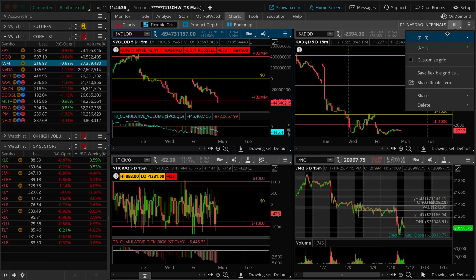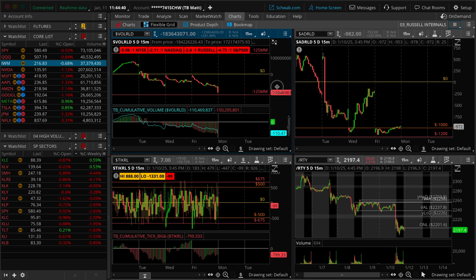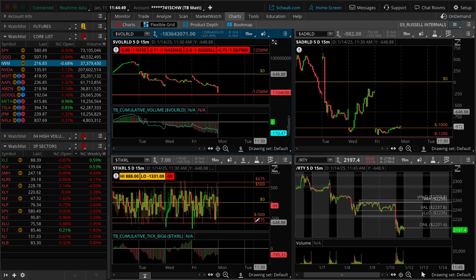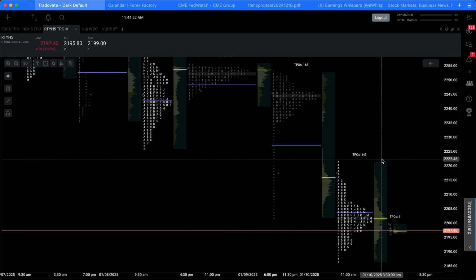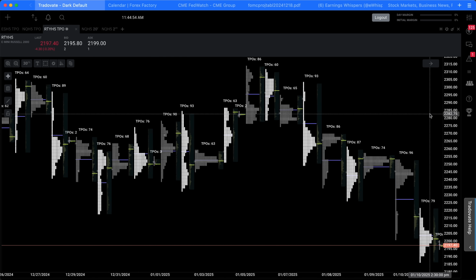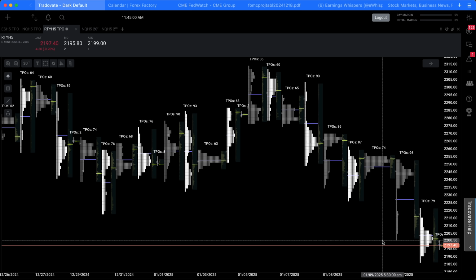Let's take it on over to the small caps market internals, Russell internals, index specific. What do we see here? Decent volume outflows, but not as substantial as the other components of the broad market. Still in trend lower zone here, and a bearish cumulative build on the tick as well. Let's take it to the market profile, and we're going to be not surprised at all to see that this balance range, of course, resolved lower, and value undoubtedly is to the downside. Not much to really glean from the market profile in a situation like this.